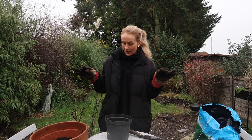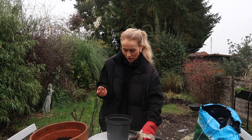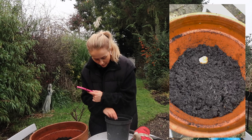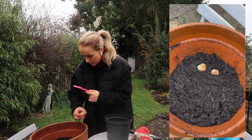So I've got a mixture of just lots of different colors and stuff that I like. And what you do is plant them with a little tip facing up like this. And last year I did them quite spaced out and they looked really spaced out, so I want to do them a bit closer together this year.